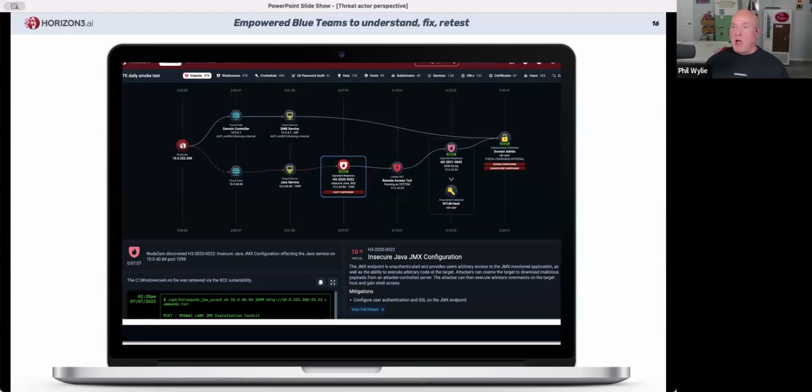And so with Node Zero, you're empowering your blue team to understand, fix, and retest. One of the points mentioned earlier is how difficult it is to learn pen testing and to get skilled pen testers. With our tool, you're able to empower your blue team to understand, fix, and retest. Here within the product, you can see Node Zero and the different attack paths. We can see here that we exploited a weakness in Java JMX. You can see where the Windows INI file was retrieved, and details about this. So we see that it's critical.